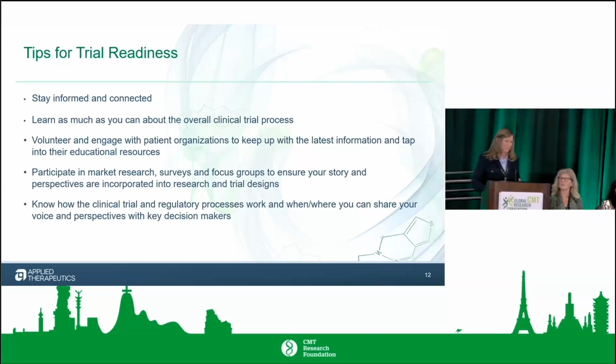And if you're not into the trials, market research is super important, so a focus group, a survey, any way that you feel comfortable participating helps to inform the research and make this a better experience for everyone. So there is something for everyone. If it's not a trial, you can still help that process regardless.